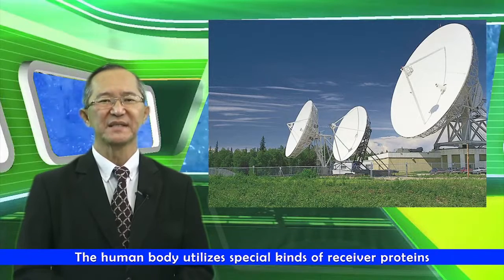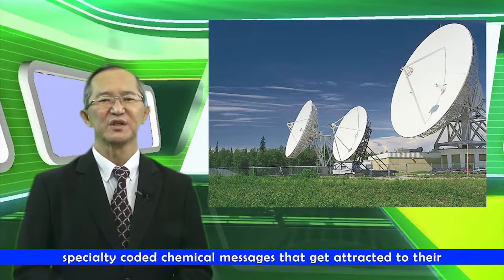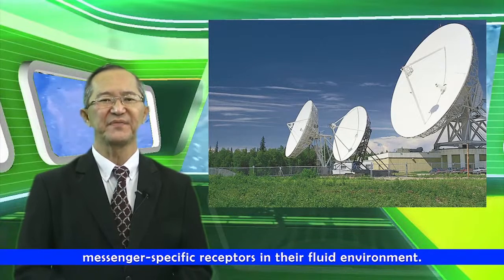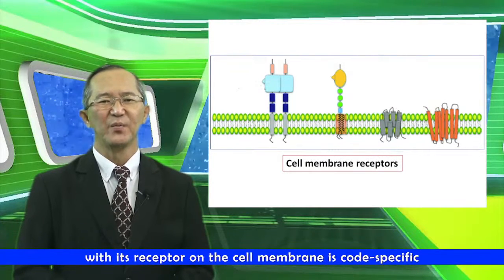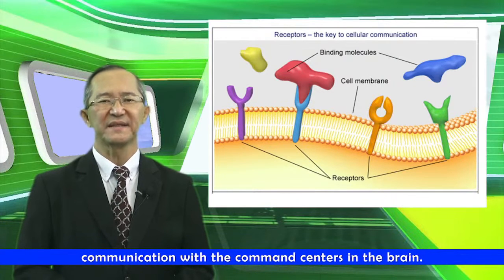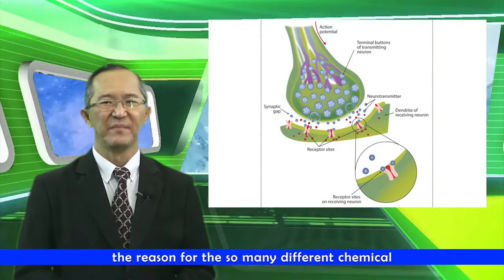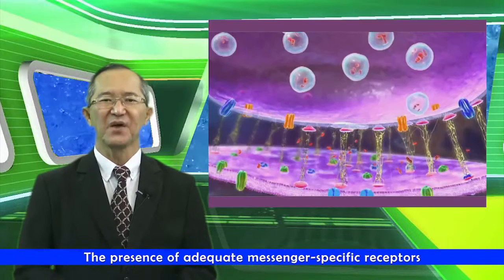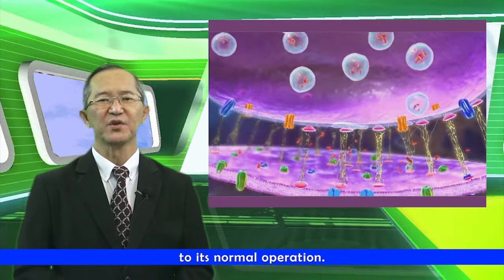The human body utilizes special kinds of receiver proteins on the membranes of the cells that constantly receive specialty coded chemical messages that get attracted to their messenger-specific receptors in their fluid environment. The purpose of the union of the messenger chemical with its receptor on the cell membrane is code-specific communication with the command centers in the brain. It tells some groups of cells to act or stop activity. That is the reason for so many different chemical messengers for different sets of cells. The presence of adequate messenger-specific receptors on the membrane of a cell is a prerequisite to its normal operation.